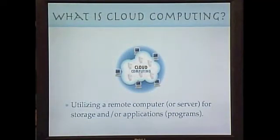Now, cloud computing is when we use some sort of a function on the internet, that we don't just put files in or files out, or even just look at pictures that are on the internet, but we actually do something with those files. Now, there are two main things that we can do with files on the internet. One is to store them, and the other is to use some sort of applications or programs.